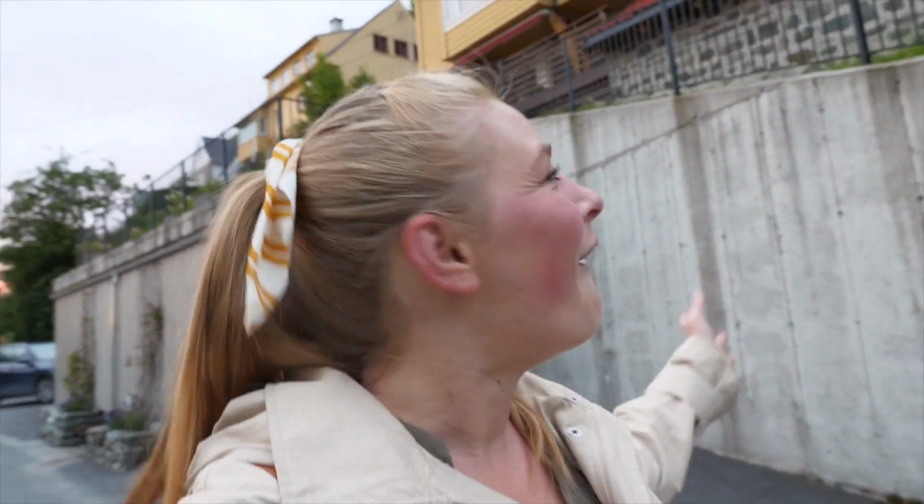So we are headed back to our Airbnb through all these beautiful houses. We're just pretty much looking at all of them and saying how beautiful they are, how much we want them. This city is very livable. We could see ourselves here if we made a lot more money, because Norway is very expensive.